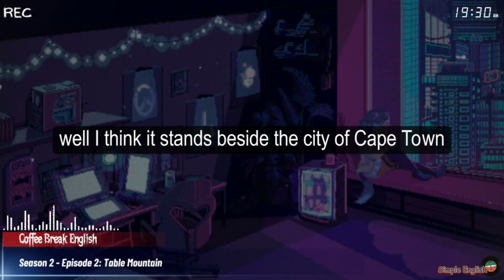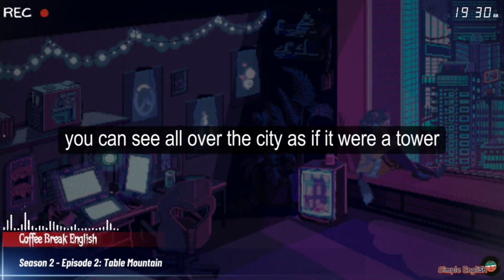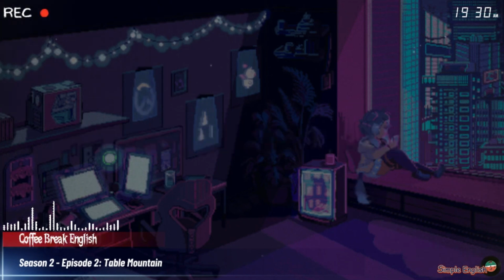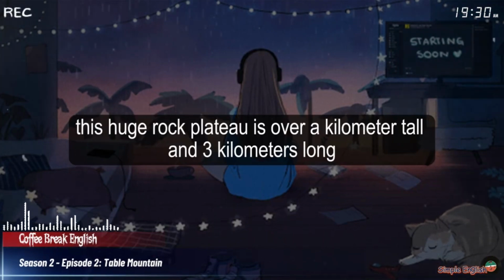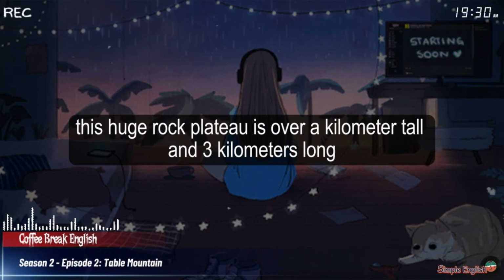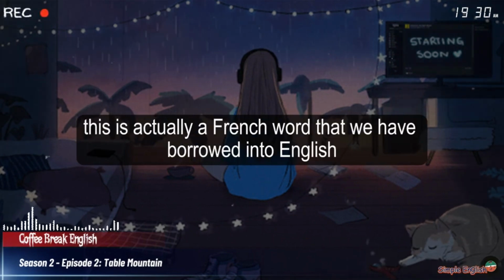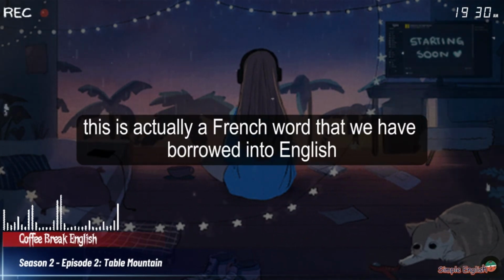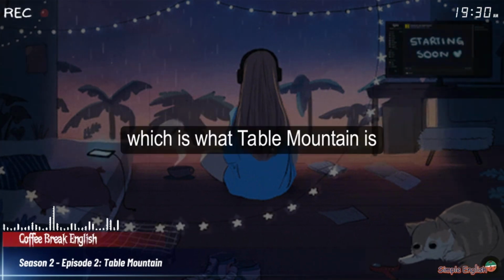Well, I think it stands beside the city of Cape Town, and from the top of this mountain, you can see all over the city, as if it were a tower. Absolutely. Let's continue. This huge rock plateau is over 1 kilometre tall and 3 kilometres long. So this word plateau is actually a French word that we have borrowed into English. It just means a really big, flat rock, which is what Table Mountain is.